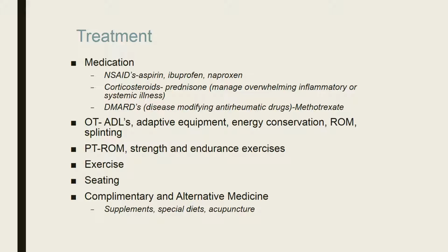Disease-modifying anti-rheumatic drugs such as methotrexate are also used on occasion. And so they may be on a variety of different drugs.